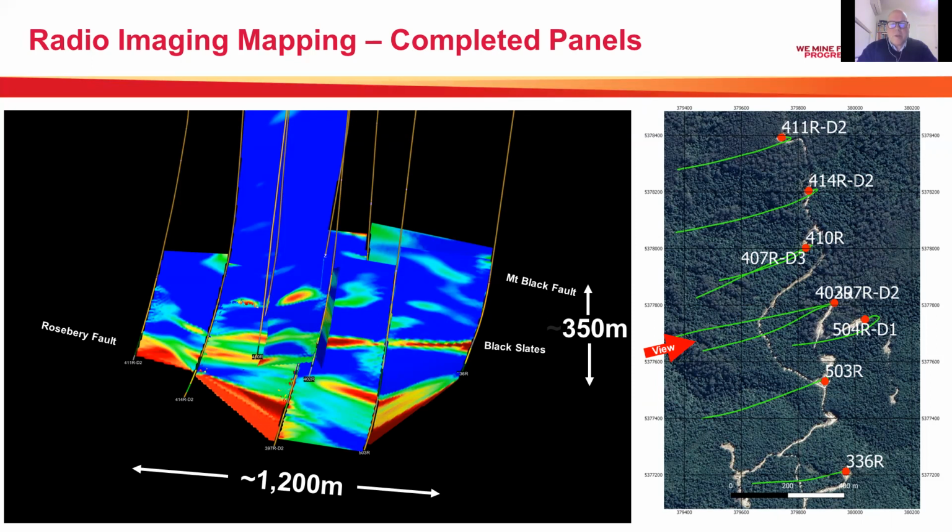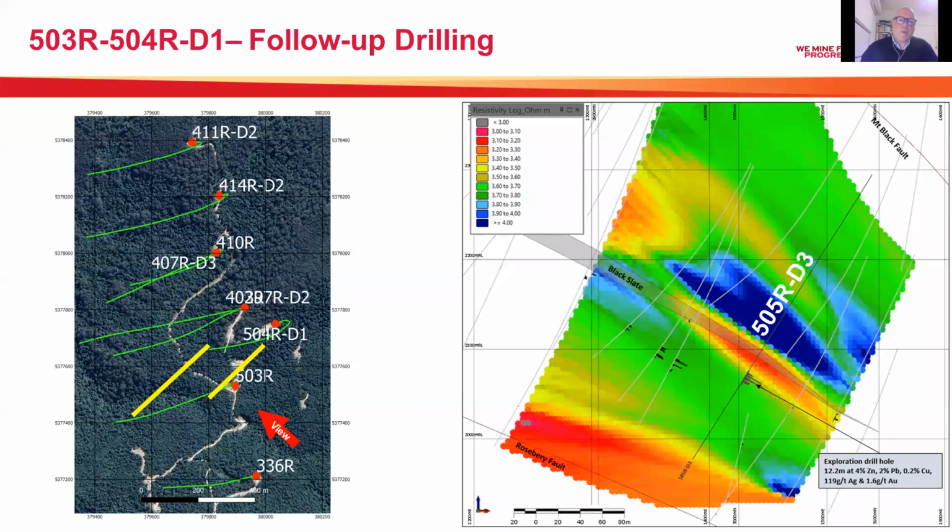So following this work, MMG decided to do a number of follow-up drills to test some of the higher conductivity zones that have been identified between the existing drill holes from these radio image mapping surveys. And the first one we looked at is a section that spans between 503R and 504R B1, and this is the top of the section. This is the bottom of the section, and we're looking towards the northwest. And so here is the southwest, and here is the northeast.